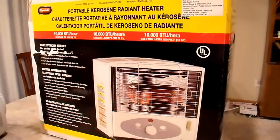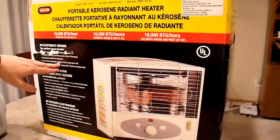As far as features go on this, I'm just reading the box here. It says 10,000 BTUs per hour, and it operates 12 hours in 1 tank of kerosene. Kerosene has about 130,000 BTUs per gallon in it. That's its upper heating value. You actually get less heat out of it because it converts kerosene into water vapor, and that takes energy as well. So you don't actually get the heat, but you do get moist heat, which is nice.